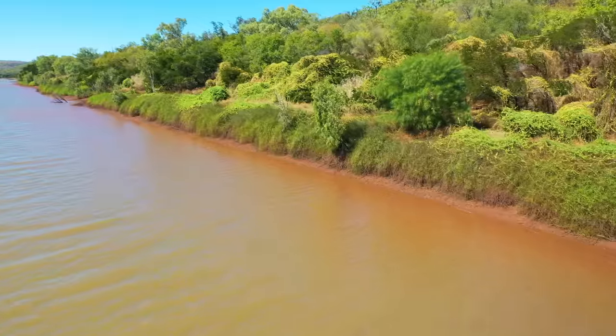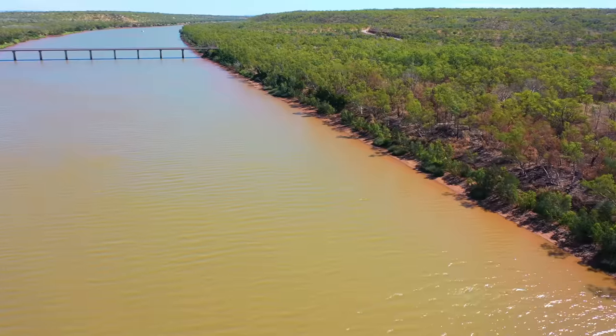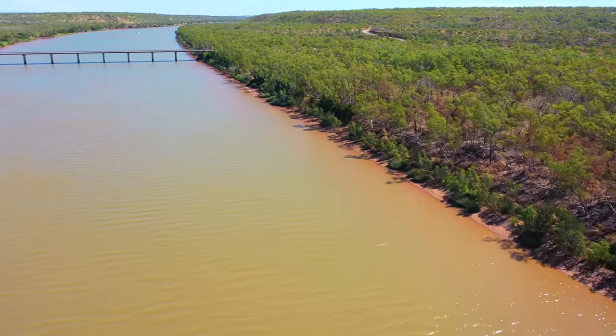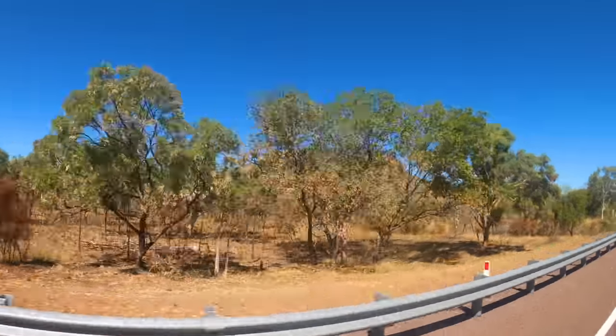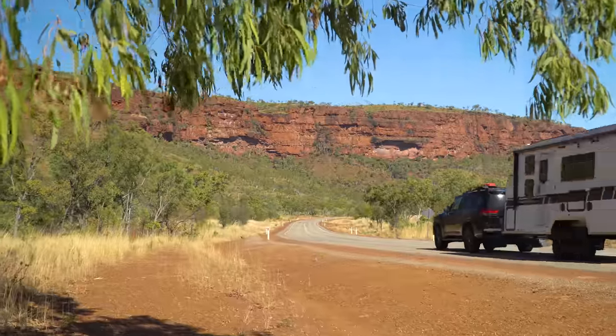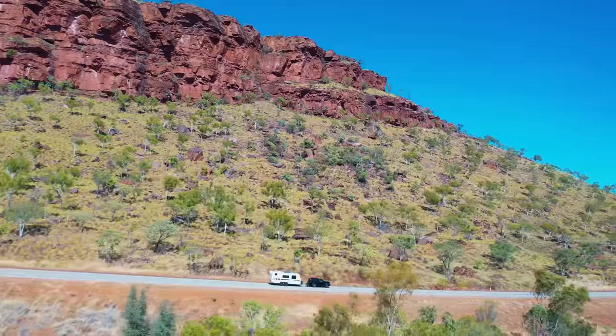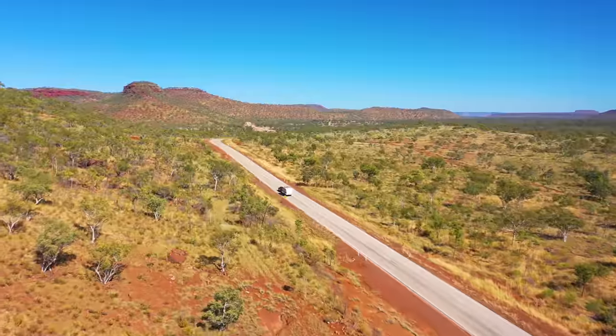I can't find it. The scenery out the window is quite spectacular, and we're definitely thinking about coming back and exploring more of the Northern Territory.